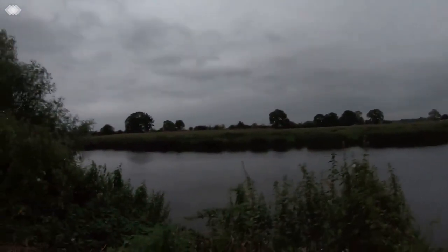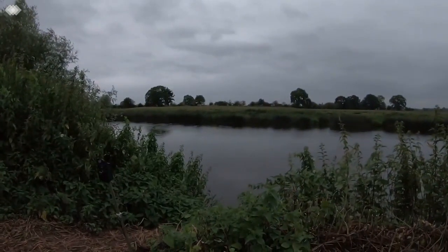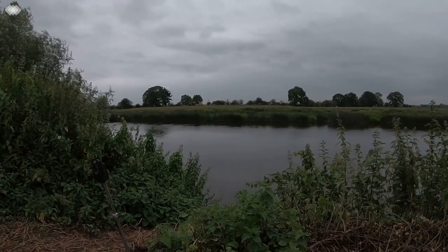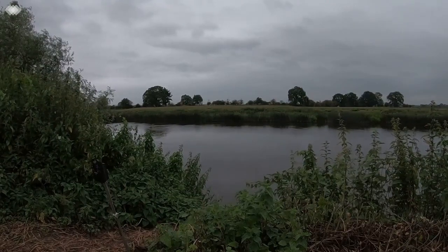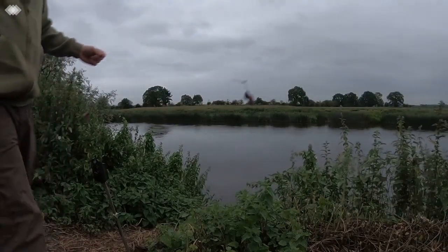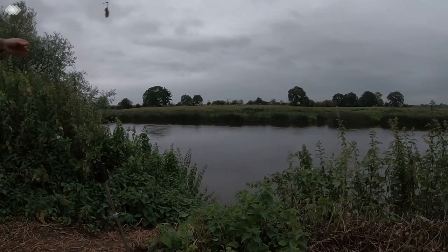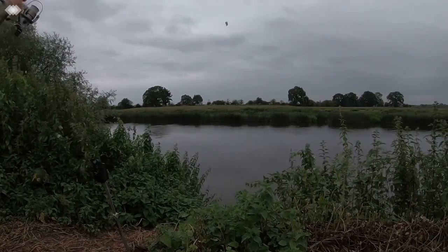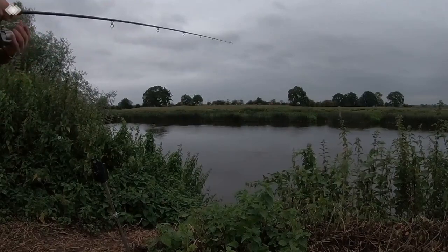Move the camera a second. Maybe put it a bit closer. And we'll get the other rod out now. This setup is exactly the same as the other one, except it's a size 8 hook and a size 18 boilie. Other than that, it's the same. I've got an isotope on the end just so I can see it at night. So let's get this one out. Spot on.